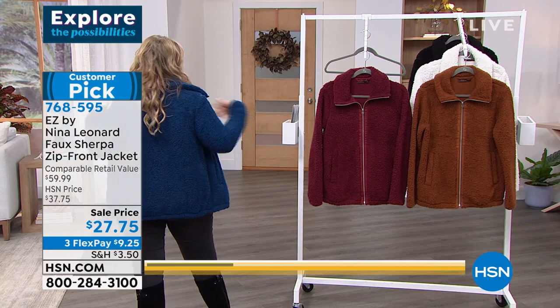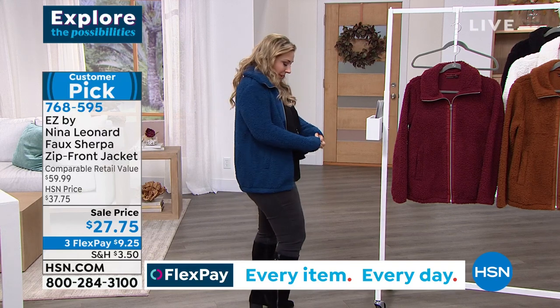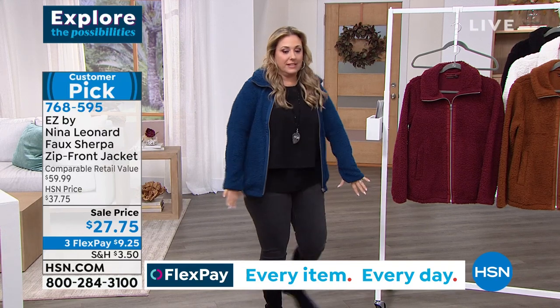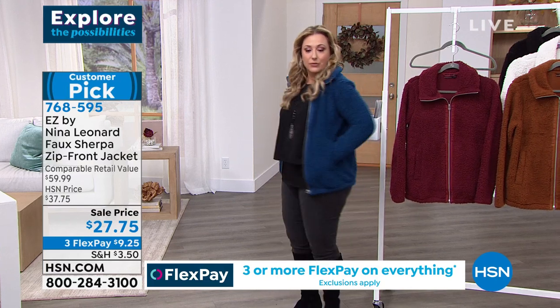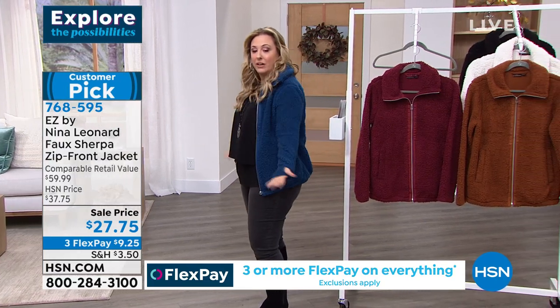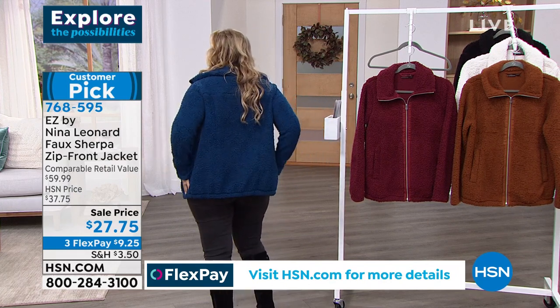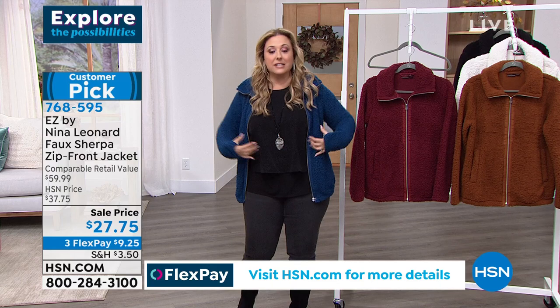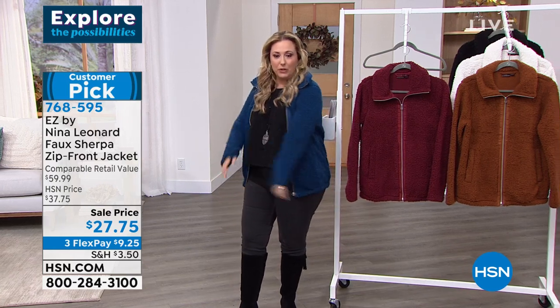And by the way, the one on the rack here is small and I wear a medium. But even though this is like a size smaller than I would buy, I've got lots of room. I don't feel like it's pulling at all. It feels really comfy and I love the length on it as well. It's so incredibly soft. This is really great if you're a jean gal. If you love denim, the blue is a really great color.